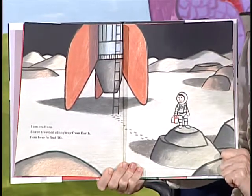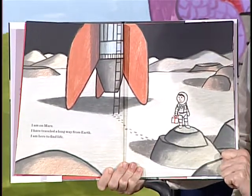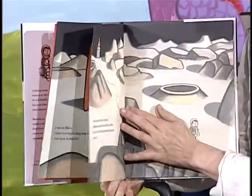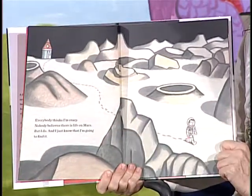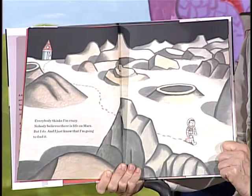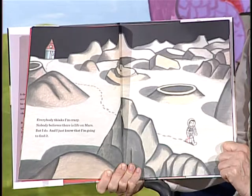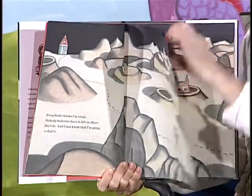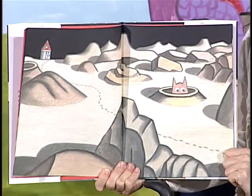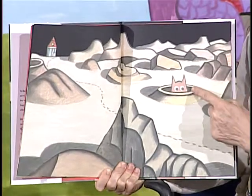"I am on Mars. I have traveled a long way from Earth. I am here to find life. Everybody thinks I'm crazy. Nobody believes there's life on Mars, but I do. And I just know that I am going to find it." Walk, walk, walk, walk, walk. Oh. Who is that?